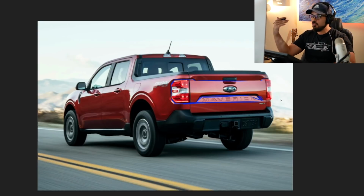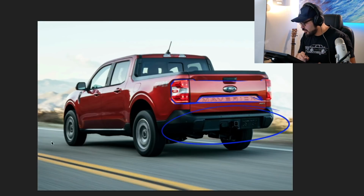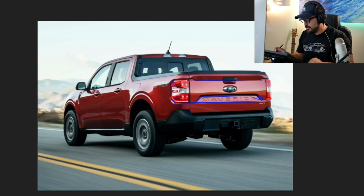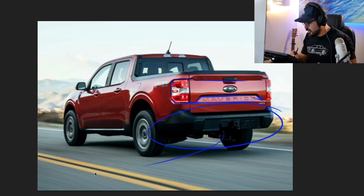Other than that, super functional, not even painted bumpers, which I prefer if I'm owning a truck and I'm planning to go off-road or something like that. I don't want to be nervous or anxious about scraping the paint on my bumpers. I don't really want to care about that. So I think this is the right approach to go here with the no color bumpers front and back.